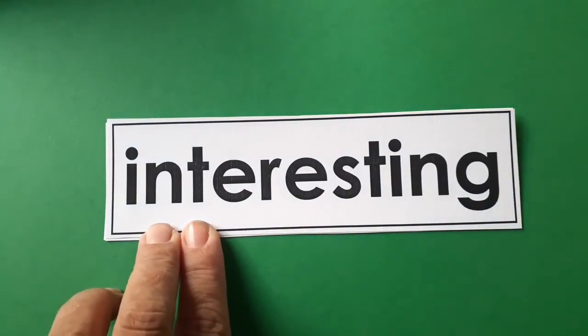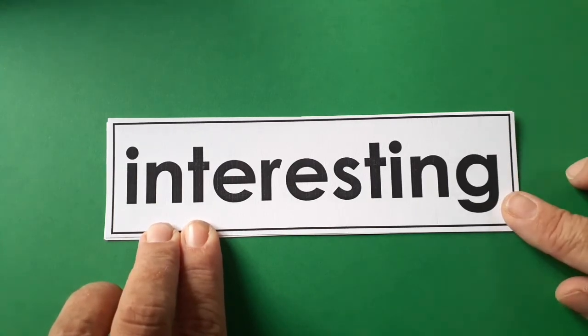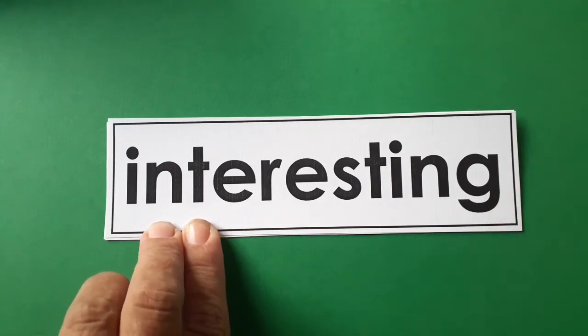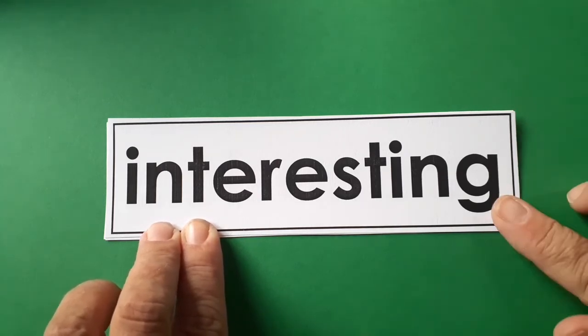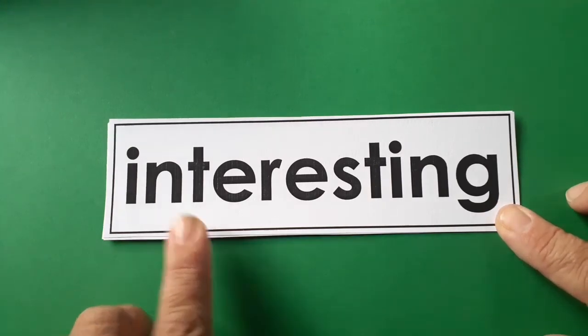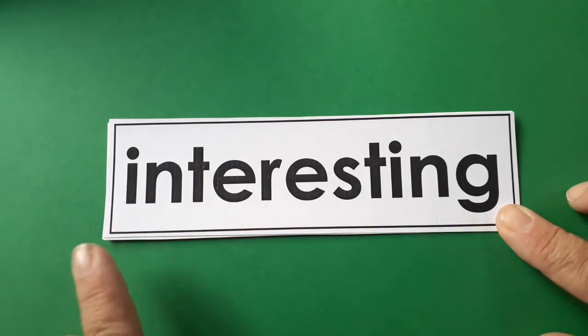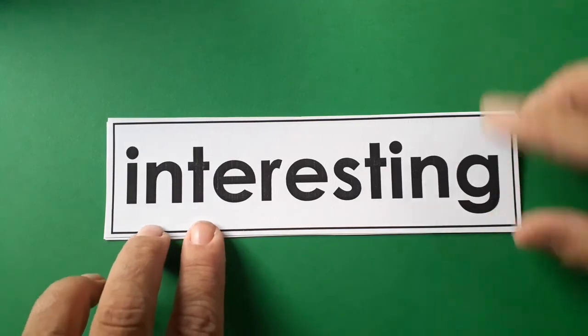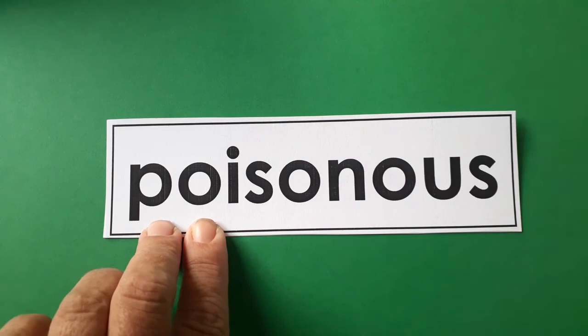Our next word is a fun word to use. This is an adjective, and the word is interesting. Interesting means it holds your attention. Oh, teacher, the lesson today was very interesting. I wanted to keep watching. Interesting. Read it with me 3 times. Interesting. Interesting. Interesting. Good job.